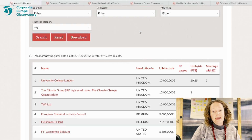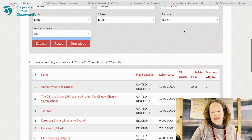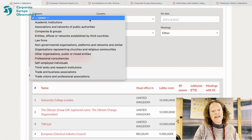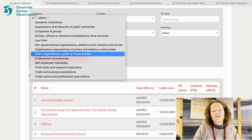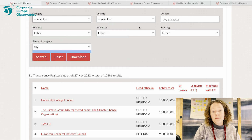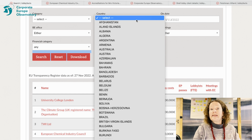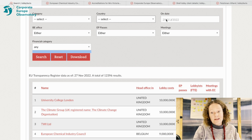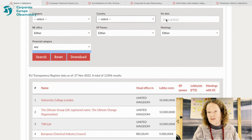But if I just take you up here to show you how the other searches work. So here you can see that you can search for particular categories of organisation in the register. So you can look for companies and groups, or you could look for law firms, say. Here you can find organisations that register coming from a particular country, which could be useful. You can change the date of your searches. So as I say, one of the real added value benefits of LobbyFacts is that you don't just see today's data. You can look at what was happening last year or 5 years ago. You can change the date here. And then we get to these filters as well.